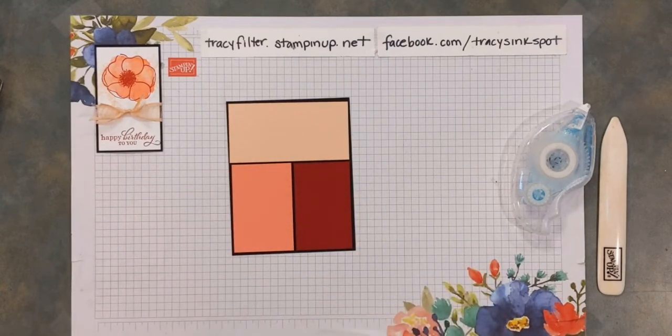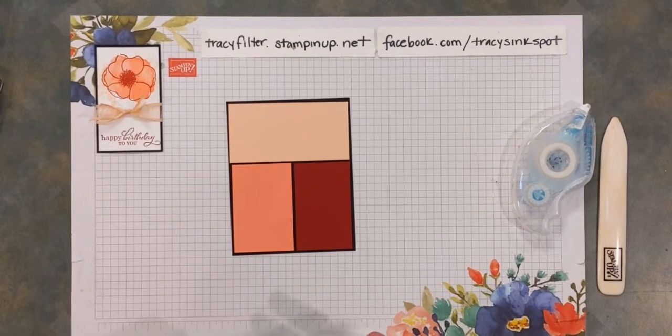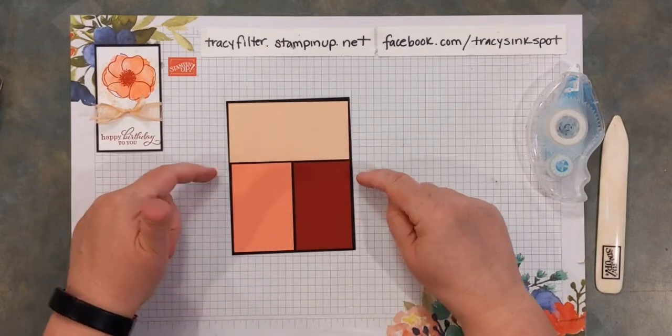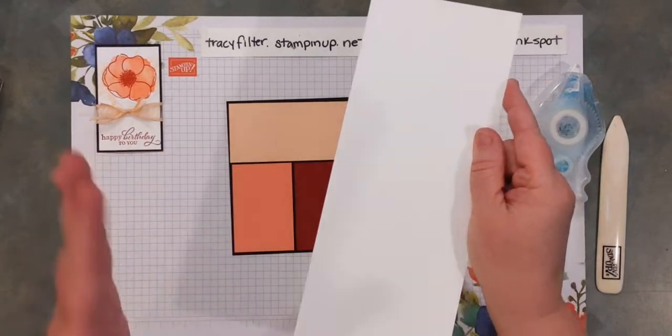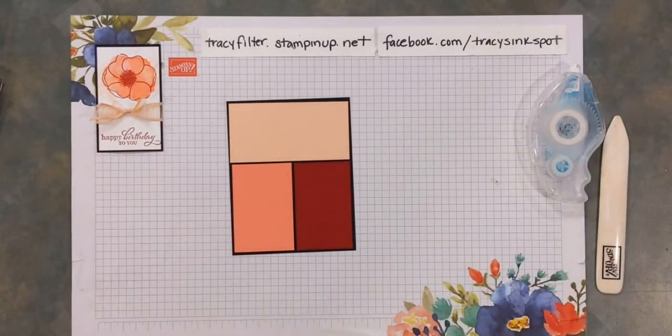So as you can see, it leaves a little border around each edge, each block, and that's why you want to pick something that's a little bit darker to pop those colors off. You could do the concept the other way, where if you have darker colors, use white behind, and then instead of a white layer for your card base, do a dark color. So you'd have the white showing through the dark colors in the opposite concept.